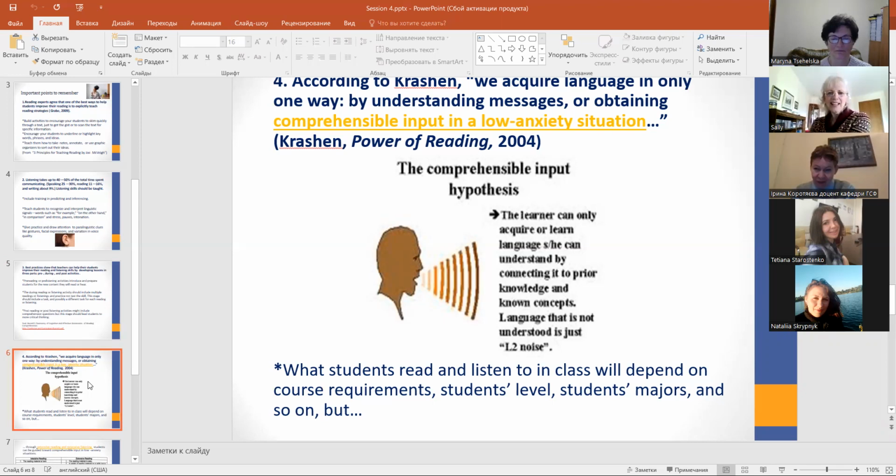Now, what our students read and listen to in class depends, of course, on the requirements, on their level, on their majors. And I think in many cases, this reading or listening is not always that comprehensible. And perhaps the classroom situation is a bit stressful. They're with peers, and if they have to answer questions, they're answering in front of peers or maybe in pair work or group work. But Krashen's statement doesn't always fit the classroom teaching situation. So what does? Let's take a look at the next slide.